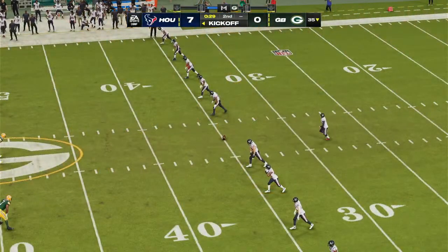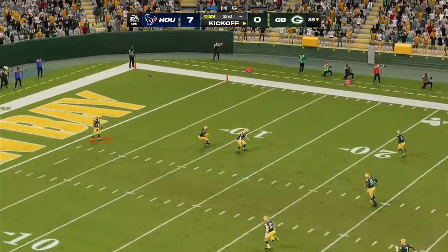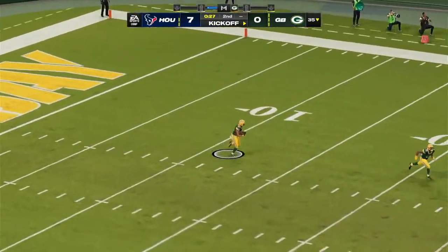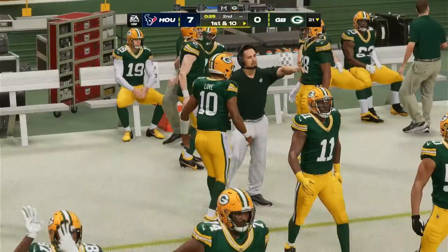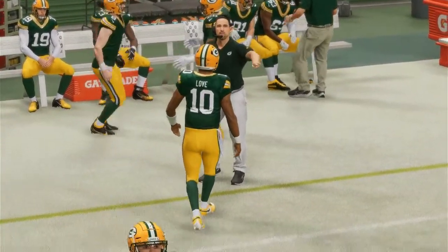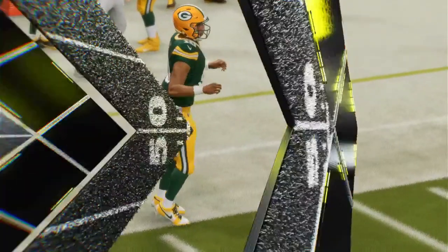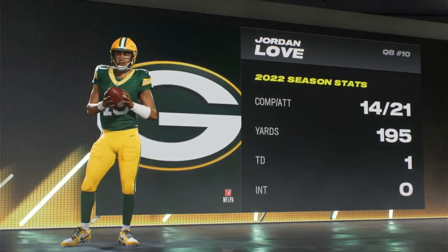So after the touchdown, here's Fairbairn now to kick it away. And he'll get it up just past the 20 as his guys will go to work at the 21-yard line. 6'4" Jordan Love taking the field for the first time. The 2020 first-round pick from Utah State set to lead Green Bay.